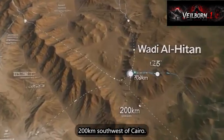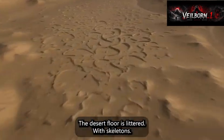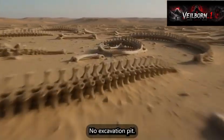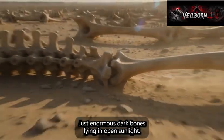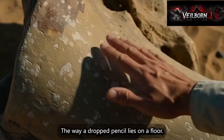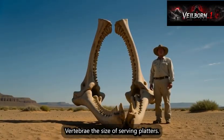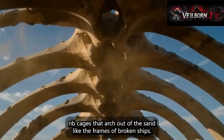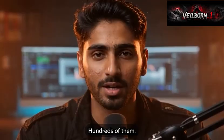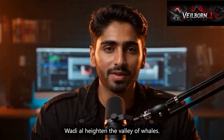200 kilometers southwest of Cairo, the desert floor is littered with skeletons. No excavation pit, no museum lighting, just enormous dark bones lying in open sunlight the way a dropped pencil lies on a floor. Vertebrae the size of serving platters. Jawbones longer than a man is tall. Rib cages that arch out of the sand like the frames of broken ships. Hundreds of them. Wadi al-Haytham, the Valley of Whales.